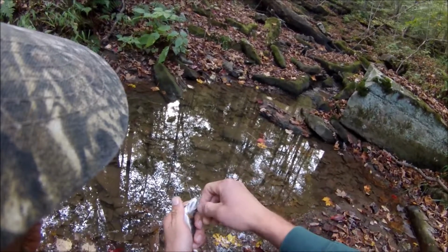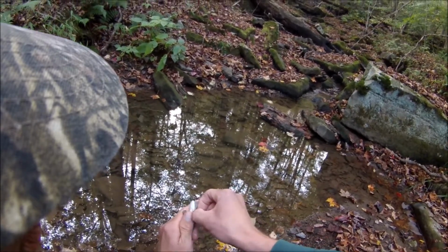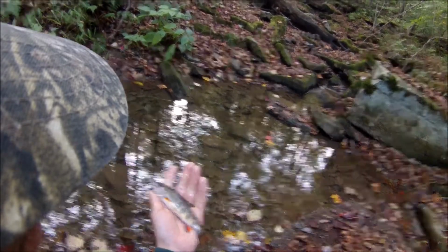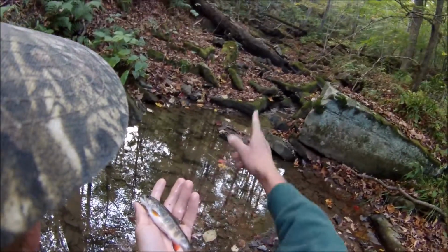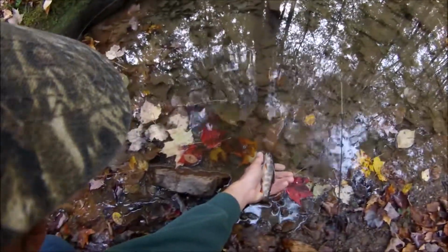But this is the time of year that the native brook trout spawn, just like the salmon, this time of year in the fall. And they pretty much follow the salmon runs, and you can catch little tiny brook trout, or decent-sized brook trout, in these little, tiny streams sometimes. All right, let you go, buddy.